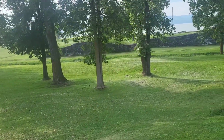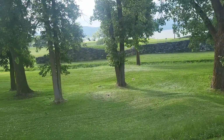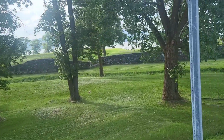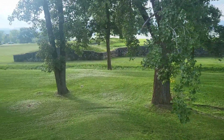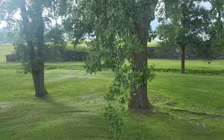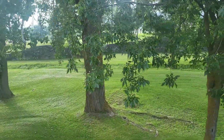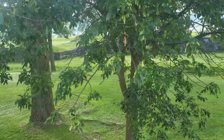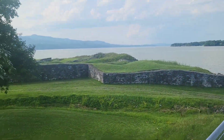So this is the Fort Frederick Crown Point historic site. It was a nice, somewhat cooler place to have lunch because there was a little bit of a breeze and some shade. Looked straight out onto Lake Champlain.